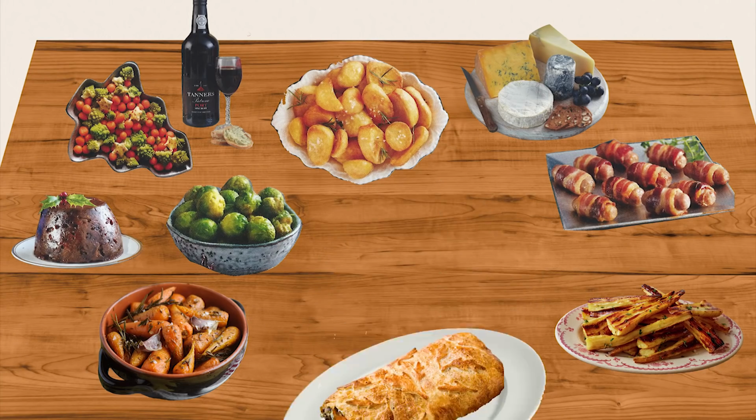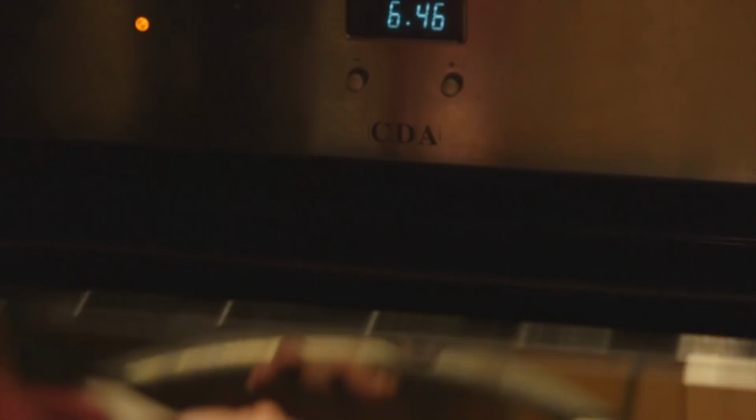Let's take a tour. Something like a Wellington, a tart, or a nut roast are actually surprisingly easy to make. They don't take that long. And if you make them the day before, then you can just slide them into the oven to heat while everything else is cooking so it doesn't mess up your timings.